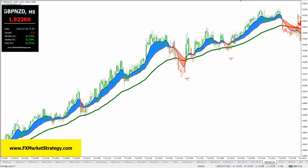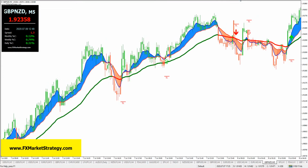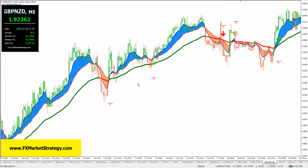Look at this correction, the system did not give you a sell signal. Why? Because the system does understand that was a correction. It was not the start of a new rejection, okay? And that's only the 5 minute time frame. That's why we also say trade London, New York, so you avoid any in range market. You're gonna make money when you avoid ranging.